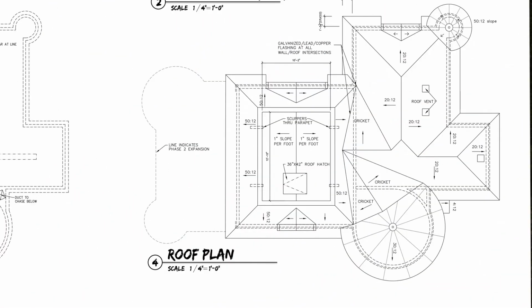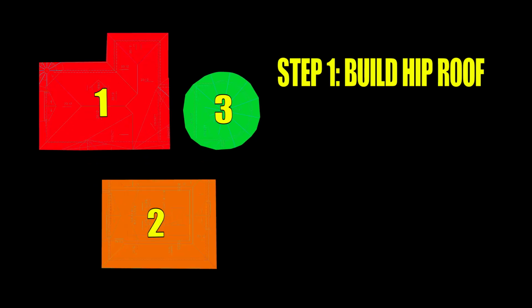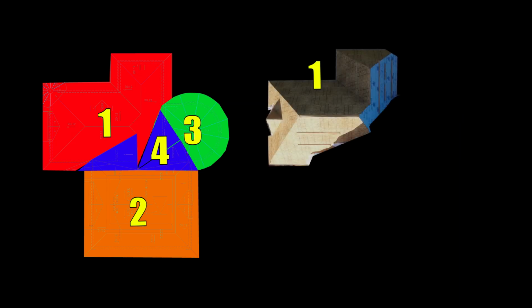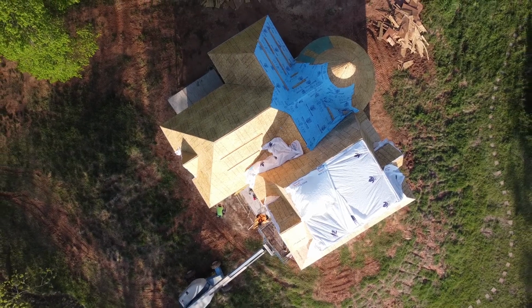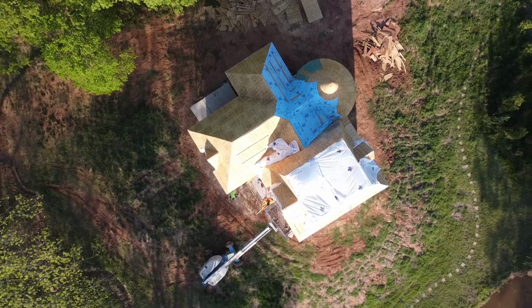I did my best to draw this in a two-dimensional roof plan before we started building, but I wasn't sure that the drawing was 100% accurate. So I asked the guys if we could build them as 3 independent roofs, and then come back later and cricket them together, which is what we did. My drawing was a little off, but that no longer matters. The roof is framed and sheathed. We aren't dried in yet, but we're getting close.